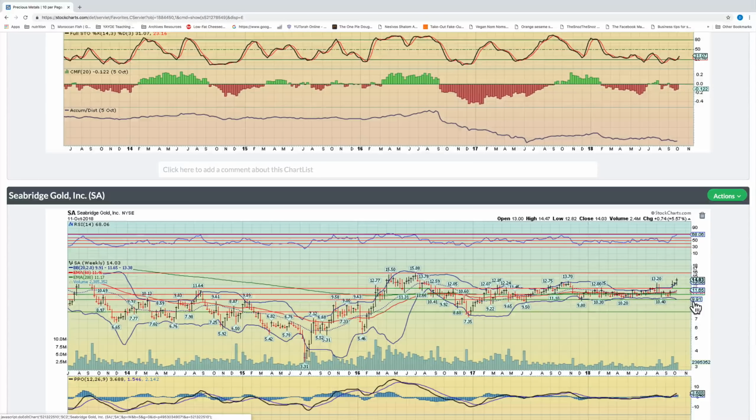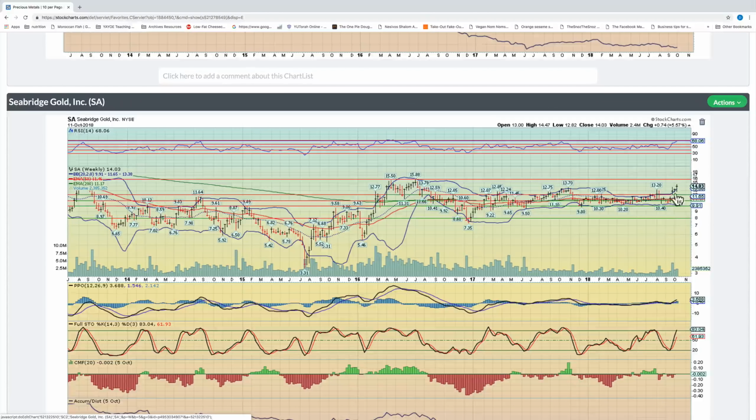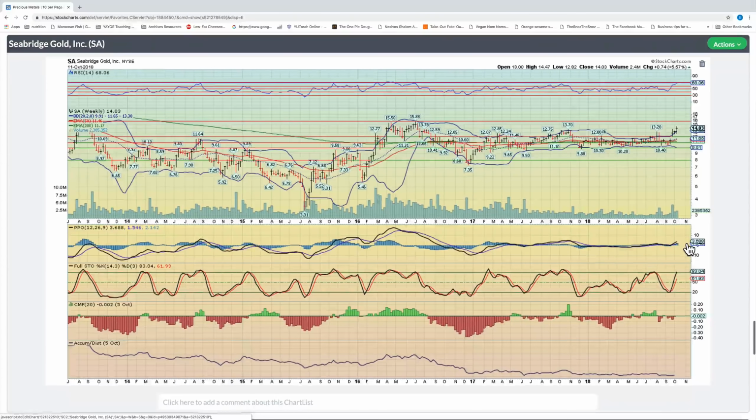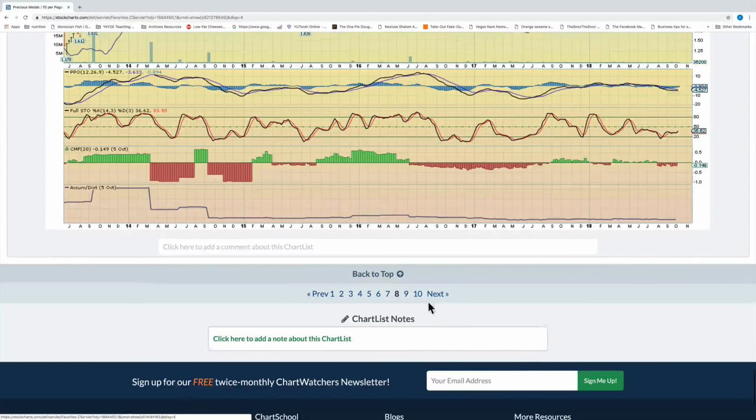Seabridge looks like one of the best technical plays in terms of the stronger juniors. This might even be a major. So I like this. This one's going to head to 16. The question is what it's going to do after 16. I mean, it has significant upside. SEMFF, this one looks like it wants to break above 250. Keep an eye on this one. It's consolidating here. This can really run hard.